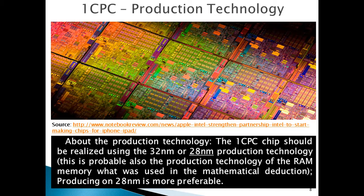One CPC production technology. About the production technology, the one CPC chip should be realized using the 32 nanometer or 28 nanometer production technology. This is probably also the production technology of the RAM memory that was used in the mathematical deduction. Producing on 28 nanometer is more preferable.